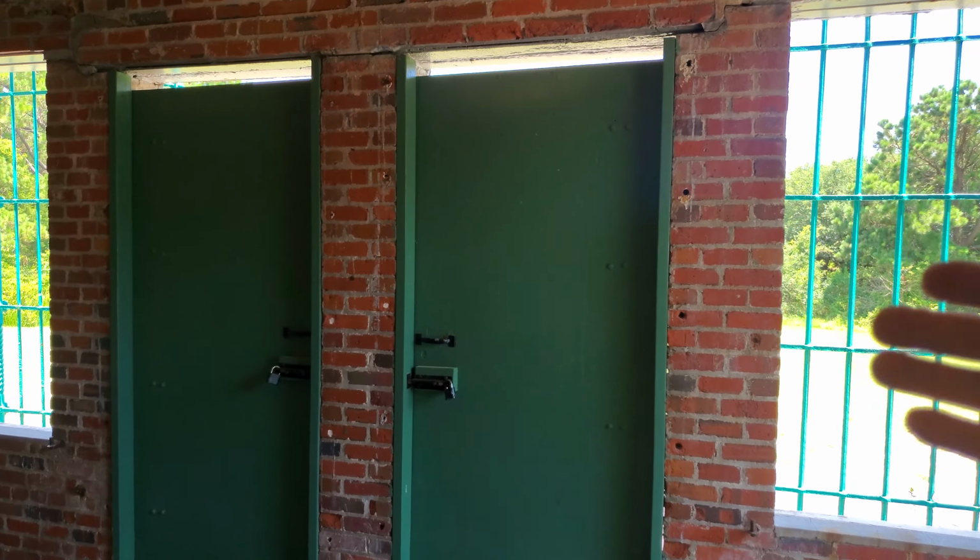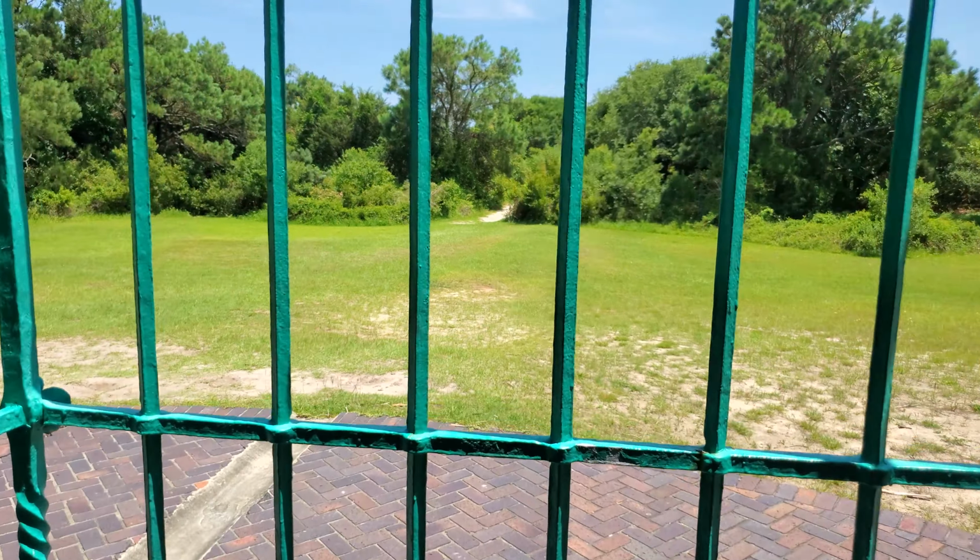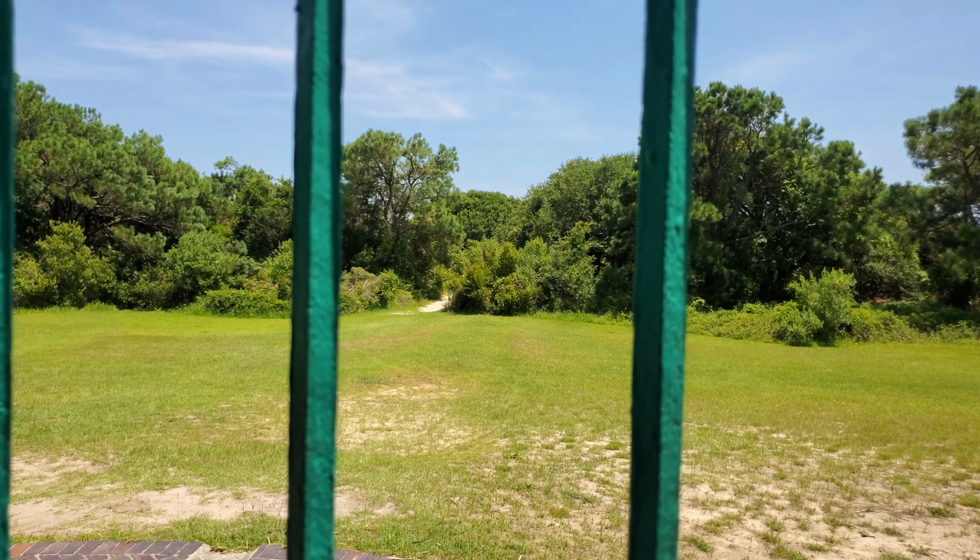I don't know, I doubt these doors were like this. Obviously it was probably all open, so they could just walk right in and out, right to the beach, which I'll show you.